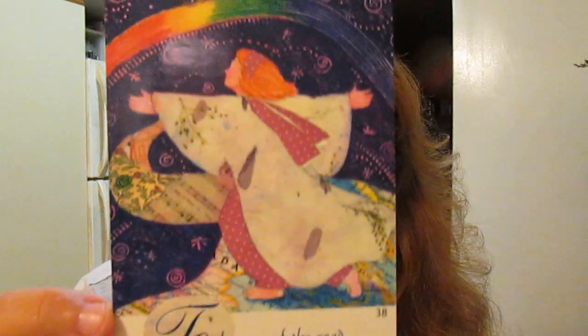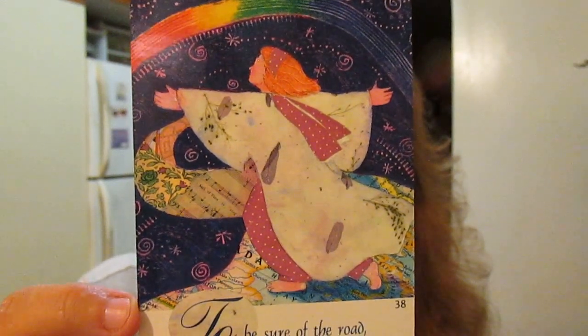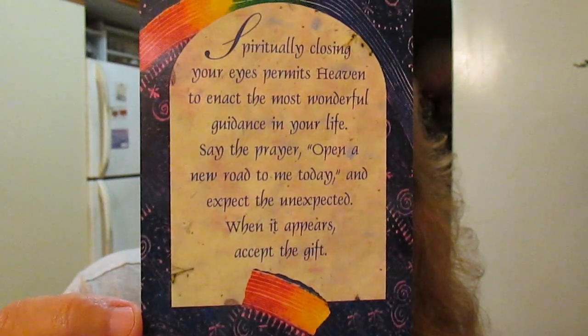Okay, I'll just draw a couple more. I know I want to go through this whole thing, actually. To be sure of the road, close your eyes and walk in the dark. Awesome. And one more. Illness begins in the stomach and diet is the main remedy.